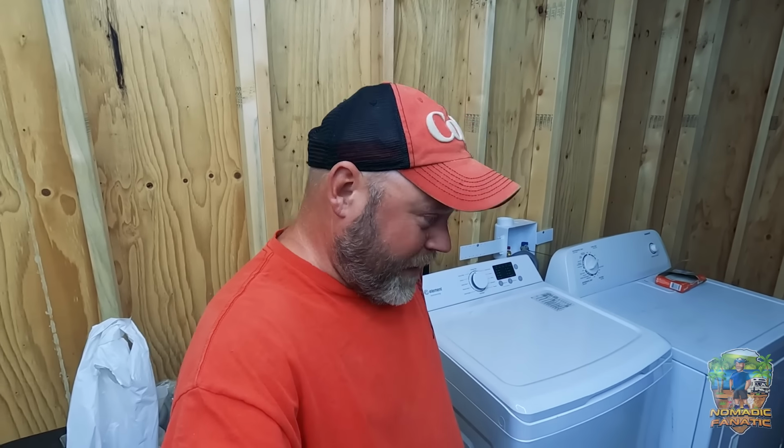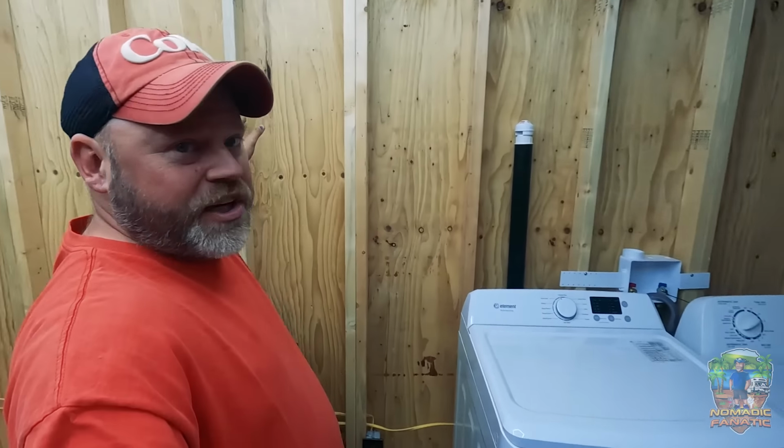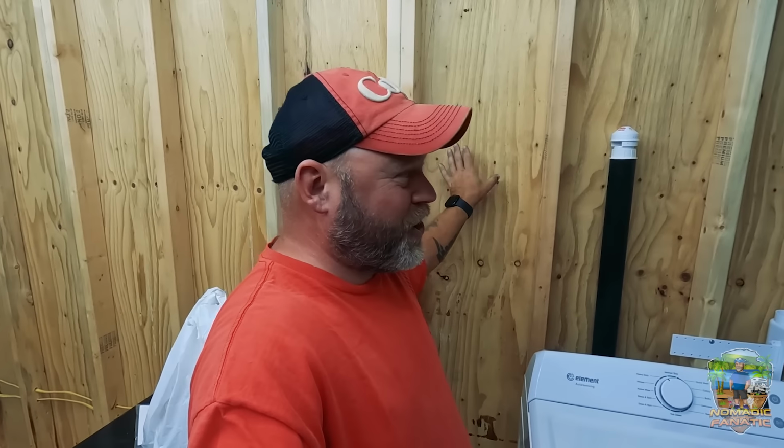This is fun. And more importantly, we are one step closer to insulating most of this shed, okay? So coming up very soon, we'll be taking Paul's truck to Home Depot, getting some insulation, stapling that in, and then I've got to pick drywall or plywood.